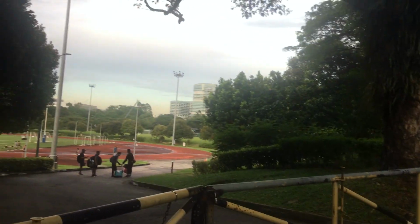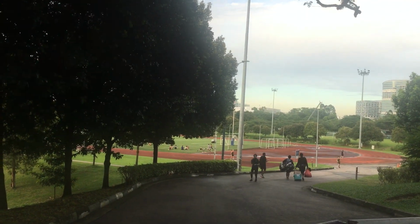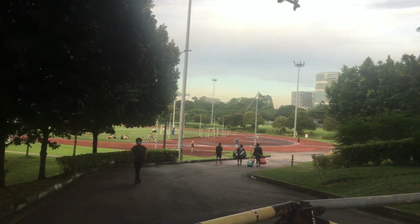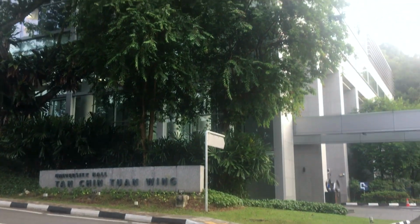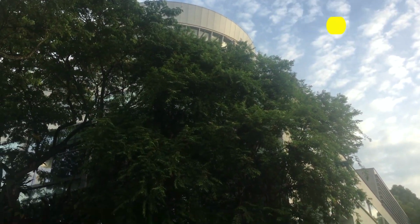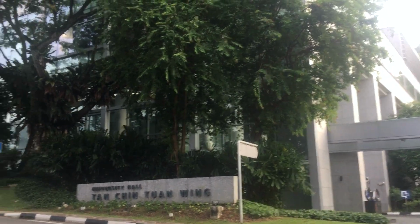And a bit further down you have the main track and I think soccer fields or some other fields. And in front of it you have this building, which is the University Hall, but I'm actually not sure of what there is there. I guess just offices.